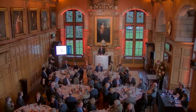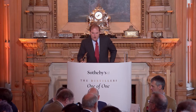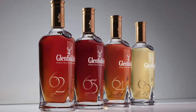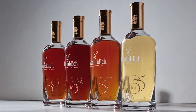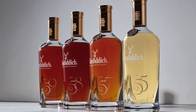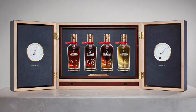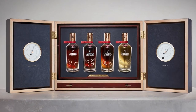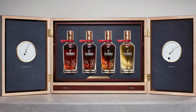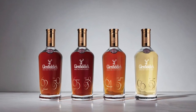And moving on now to lot number 36. This is the Glenfiddich extraordinary 1950s collection. Four bottles in the lot. It contains a one-off collection from the last four remaining casks of Glenfiddich distilled in 1955, 1957, 1958, and 1959. Each whisky is presented in a Baccarat crystal decanter with a 24-carat gold neck and cask gear with the age statement engraved in gold leaf.